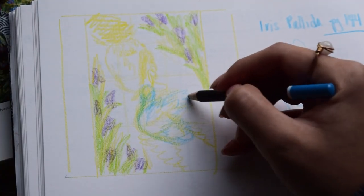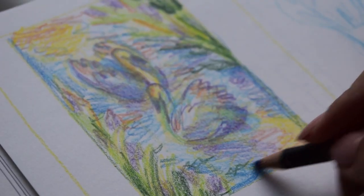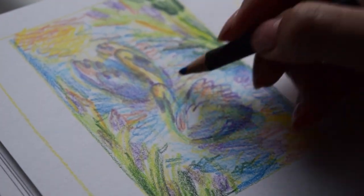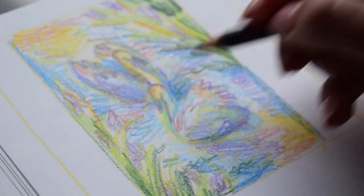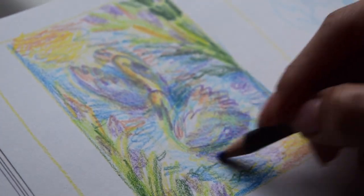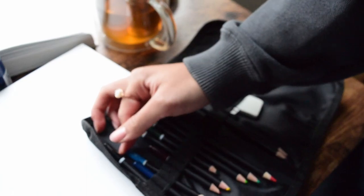I typically like to work with sketches first so that I can get a better idea of the composition of the painting and to clarify some of the details so that I make fewer errors when I do the final piece.